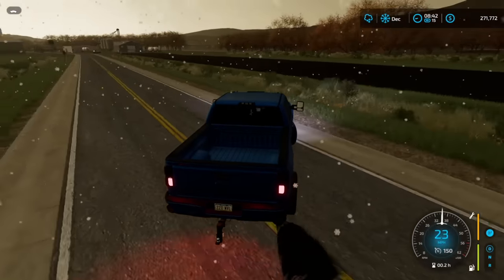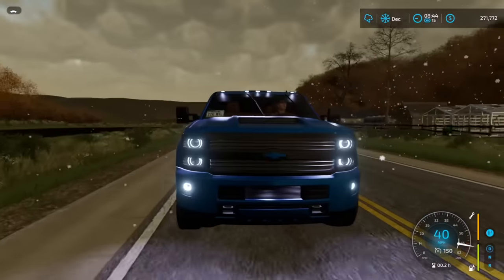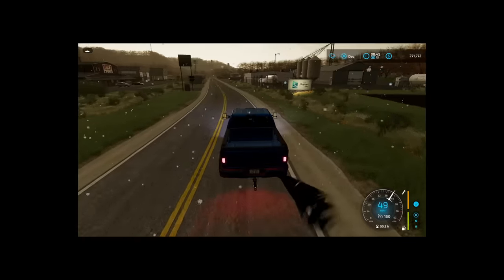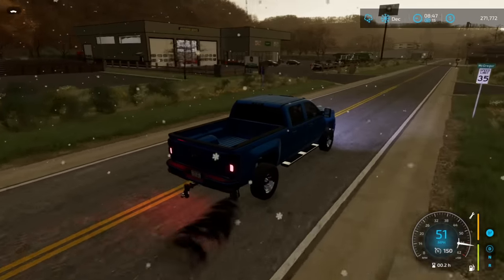Got the truck warmed up. Got the heated seat going. It's one of them winter days. We might need to get a snow plow here today. If this snow starts to accumulate, then we're definitely going to want one, and I don't have one. I should probably put one in the back of this. Yeah, we'll stop at John Deere and get a snow plow, too.